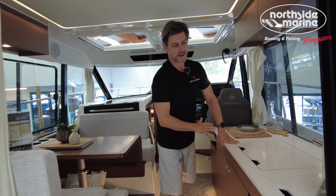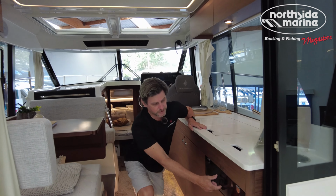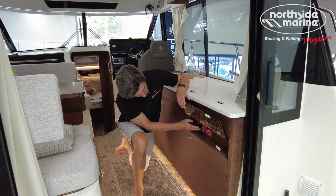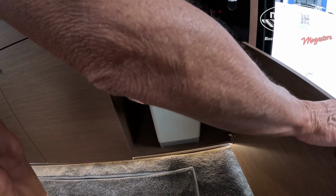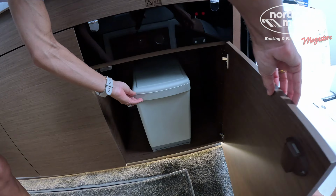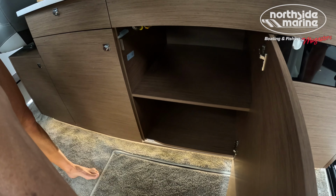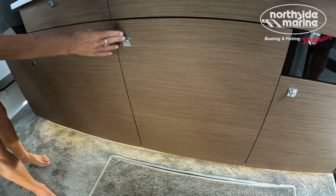The galley has so much storage, it's almost ridiculous. Firstly, we have our electrics, so easy access to isolate the batteries. And underneath that, big storage compartment. This one's got the bin. And you've got multiple storage units. You could put a microwave in here. It's massive. It's as long as my arm, about 60 centimeters or so.